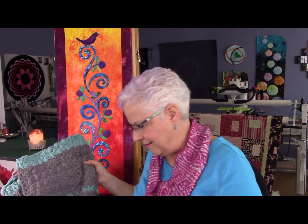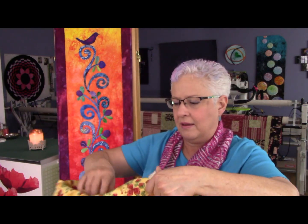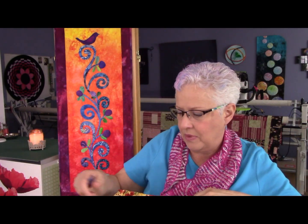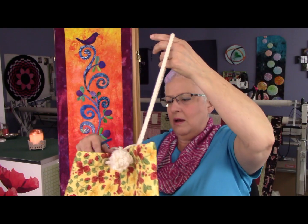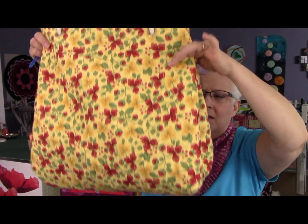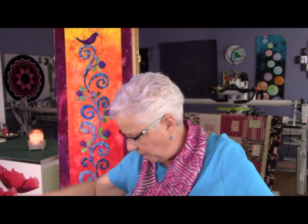Because I decided I needed to, and I don't have to have a reason. So what was funny is, let's see if I can find it. I have it in this giant bag. This is a bag I made years ago. It's just a big giant bag with these grommets, and then you use this rope, and it was perfect for the blanket. So I found a use for the crochet hooks.